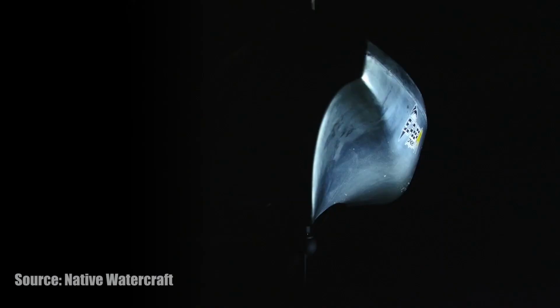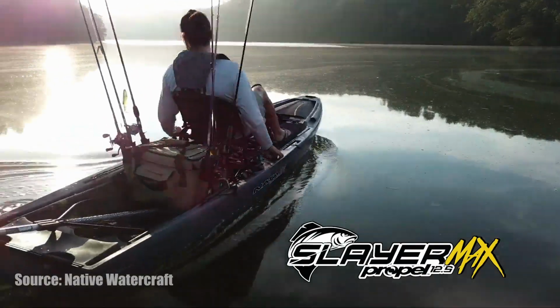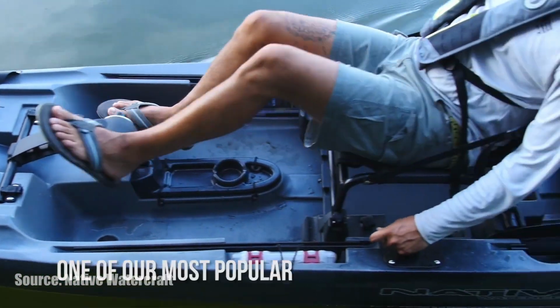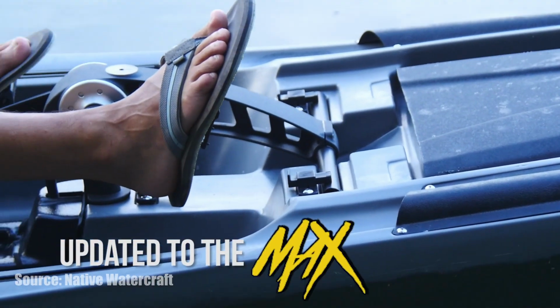Next up, we have the Native Watercraft Slayer Max Propel 12.5. This kayak comes in at 12.5 feet, 34 inches wide, weighs 95 pounds, 125 fully rigged with the seat and propel drive, and has a weight capacity of 500 pounds.